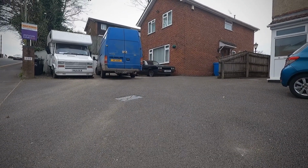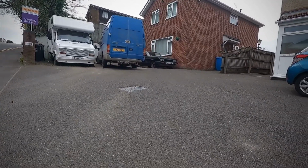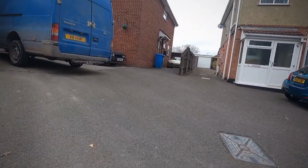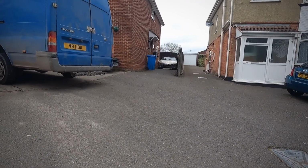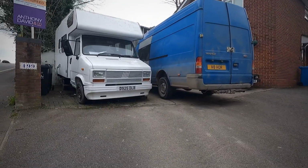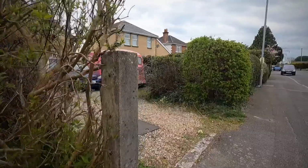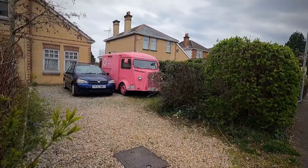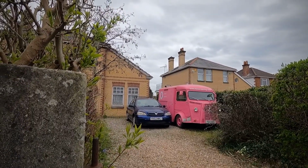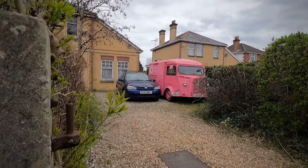So if you see that red striped one, that's a Ford Capri. And then we've got a Porsche 944. We've got a Porsche 944. And then we've got this, a Fiat van camper. And then we have got the Ford Capri. A Citroen H van. We found one of these in town, which was selling ice cream, I think, in winter. And now we've found one.